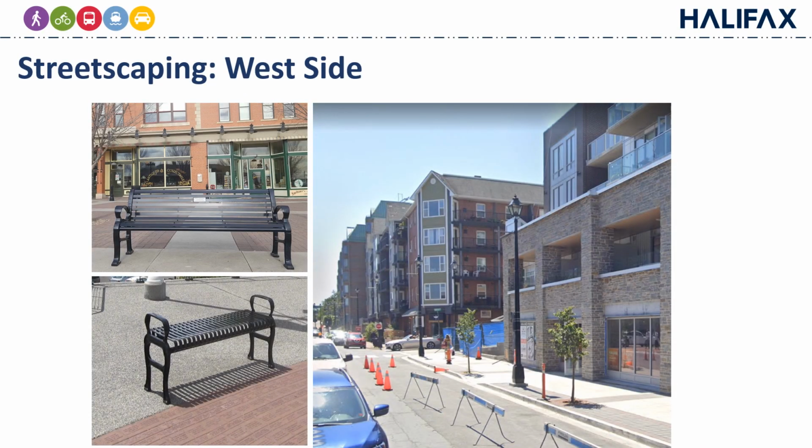West side of the street, we are considering applying the downtown treatment for the surface materials and furniture. This would be similar to what is in front of the Alexander Building by Bishop's Landing today. You can see an example of it on the photo to the right.